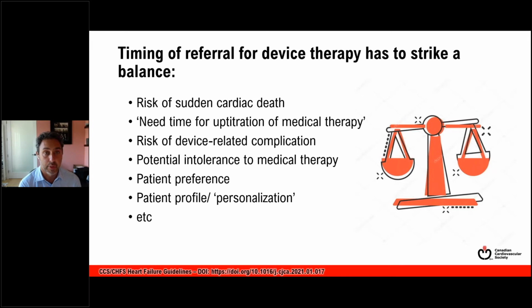Obviously, patient preference has to be weighed, and maybe even at a more preferential level, in order that we appreciate and respect patient preference. And I think ultimately what needs to happen is we need to personalize the therapy to the individual patients. And I'll come back to this maybe towards the end of my presentation. And I'm sure there are other factors that I did not even address in this slide with respect to risks and benefits and weighing those for patients. Next slide.